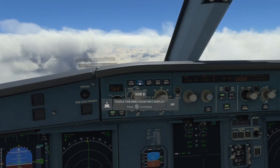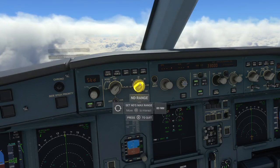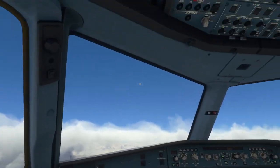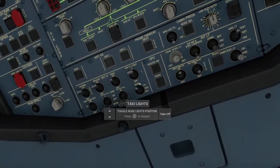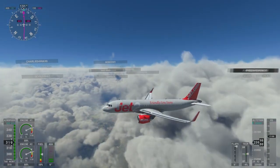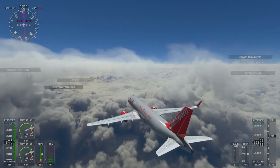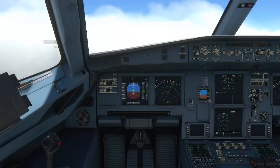We'll change the ND range now we've departed, so we can see what's coming up. Here we go, we've done the departure. We can take the takeoff lights off. Here we go. And we are flying stable above the clouds, and we're heading towards Pisa, which is Italy.